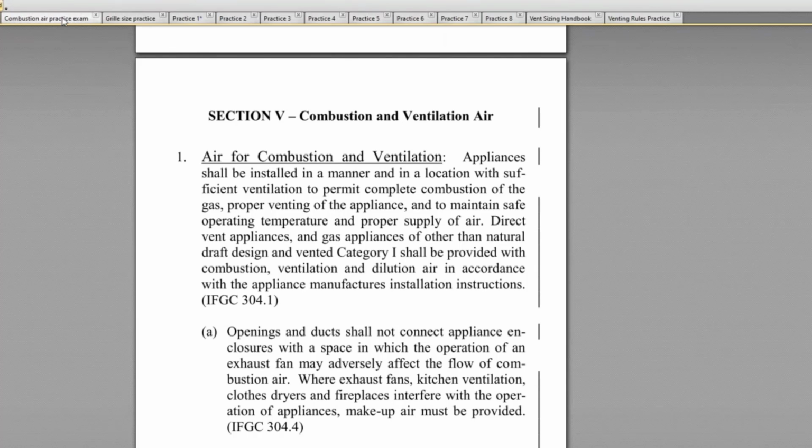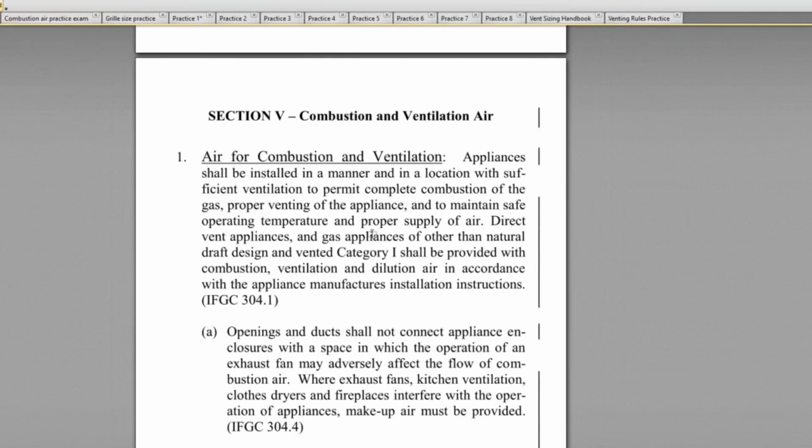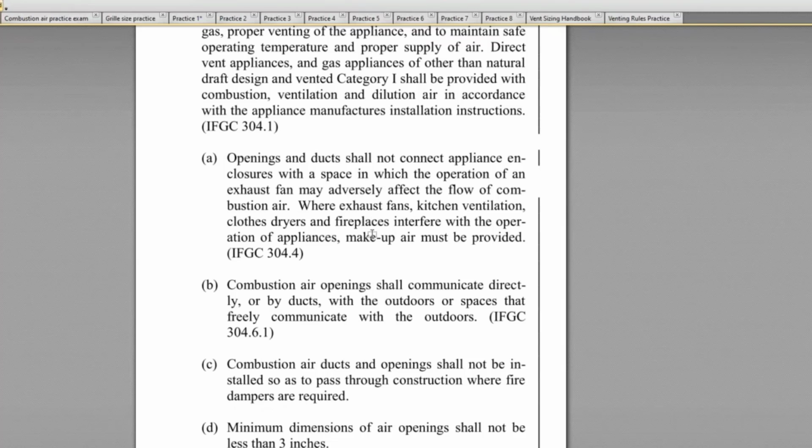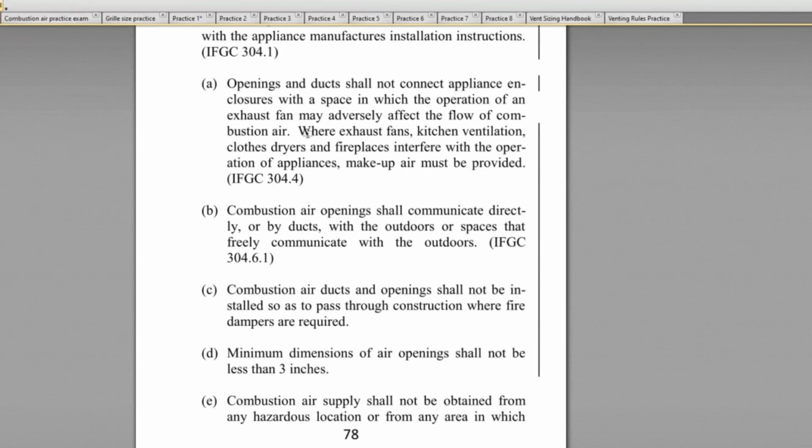All right, good deal. And number 3, Jordan, where did you get the answer for that one? Page 78 of good practices. Okay. The 4 appliances are fireplace, clothes dryer, exhaust fan, kitchen ventilation. It's also in the IFGC in 304.4. So right there, they talk about exhaust fans, kitchen ventilation, clothes dryers, fireplaces. Okay. All that CAS stuff, right?